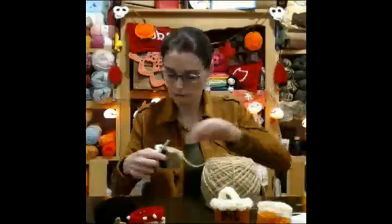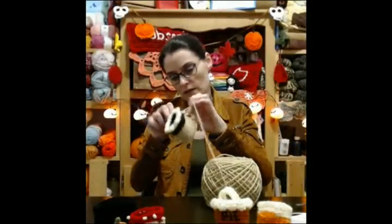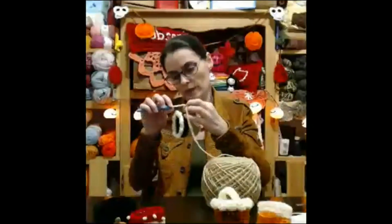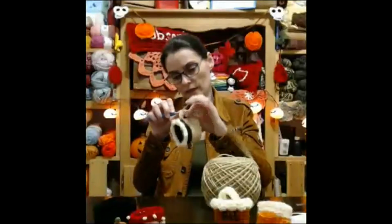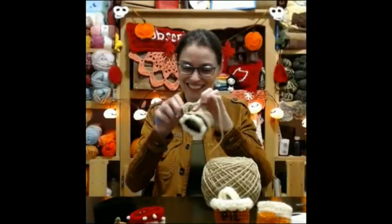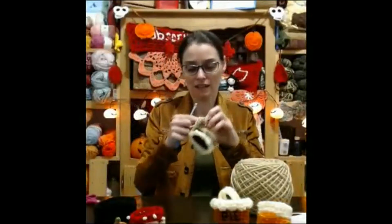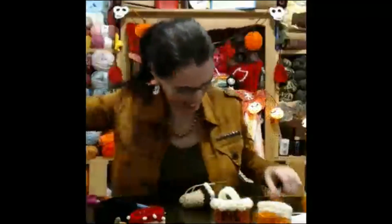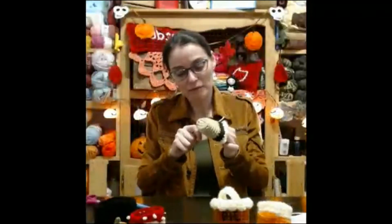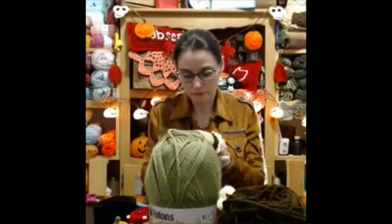Chain 1 to turn. Yep. That looks like a mug. Oh, golly. That looks fantastic. Oh, that's so cute. Okay. Let's pull up a little piece of each color and see how it looks. So here's the 2 colors. Let me just finish the little handle.